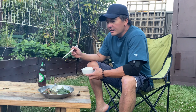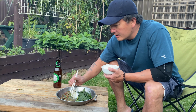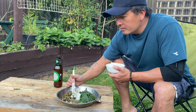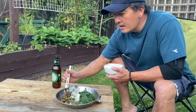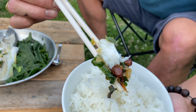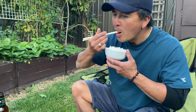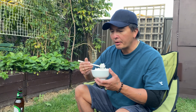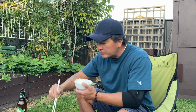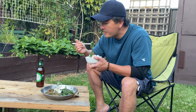Alright, so let's go in for the taste. I'm just going to be eating it with steamed rice. I'll just get a piece here with just a bit of everything there. Just going for a close up there. Oh, doesn't it look sensational? Alright. Come on, Swiss chard as well.